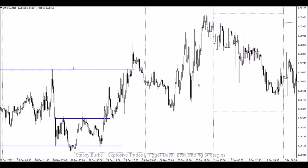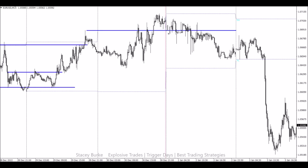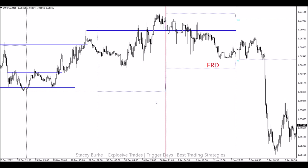Then the market auctioned down, first green day, low of day buying opportunity in the Europe-London window, and the continuation in the U.S. session. That breakout failed. Then we had our first red day. The breakout failed, and then we have a signal day. First red day, and that signal day gives us a thesis on the day.